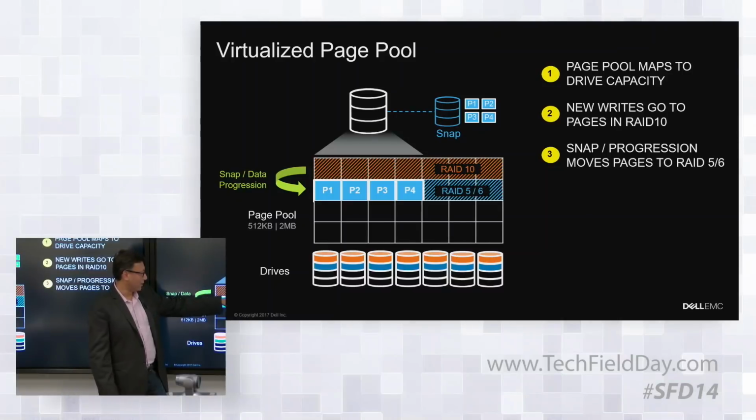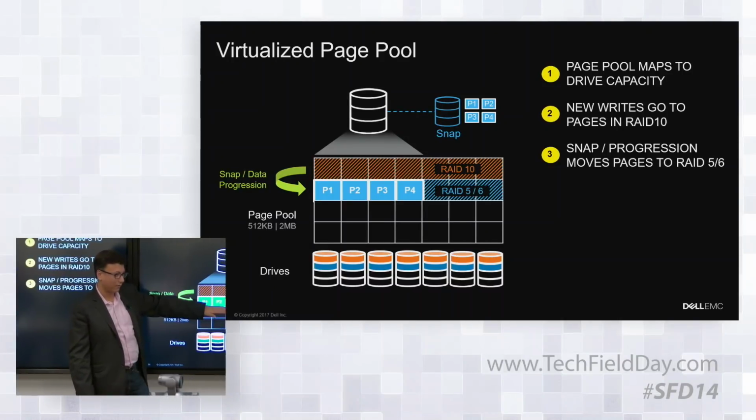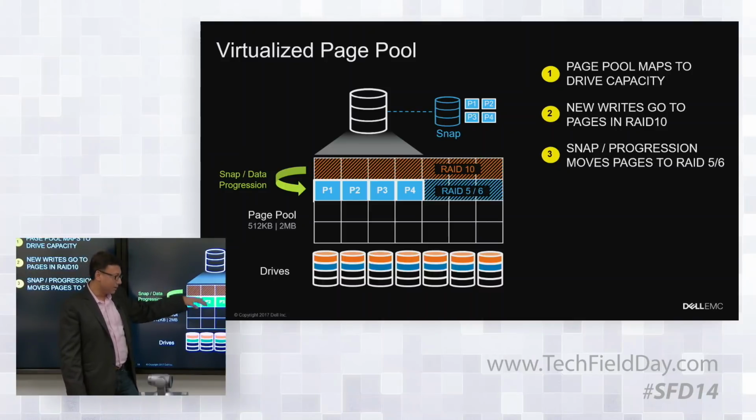So every time you take a snap, or whatever the reason is, we move this data from RAID 10 to RAID 5, RAID 6. During this move, if you have deduplication and compression turned on, this is the time we will dedupe it and compress it. And I'm going to show you what really happens during that stage. So it's not waiting till the end of the day to do dedupe and compression. As you move, at that time, it immediately does the dedupe and compression.